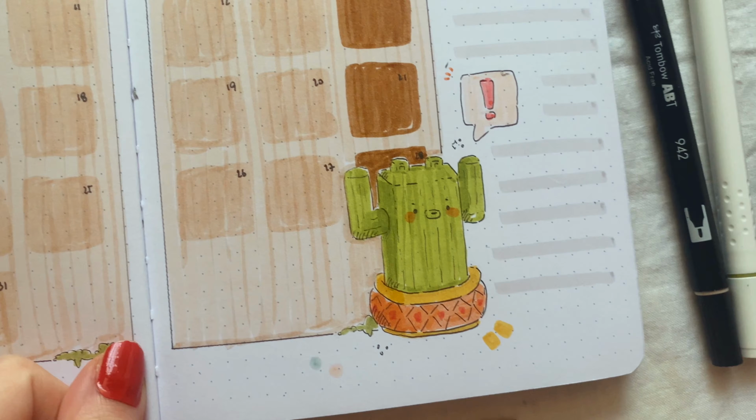I tried to be as close as I could to the reference, but I had to simplify the color range, even if you see me using tons of markers.